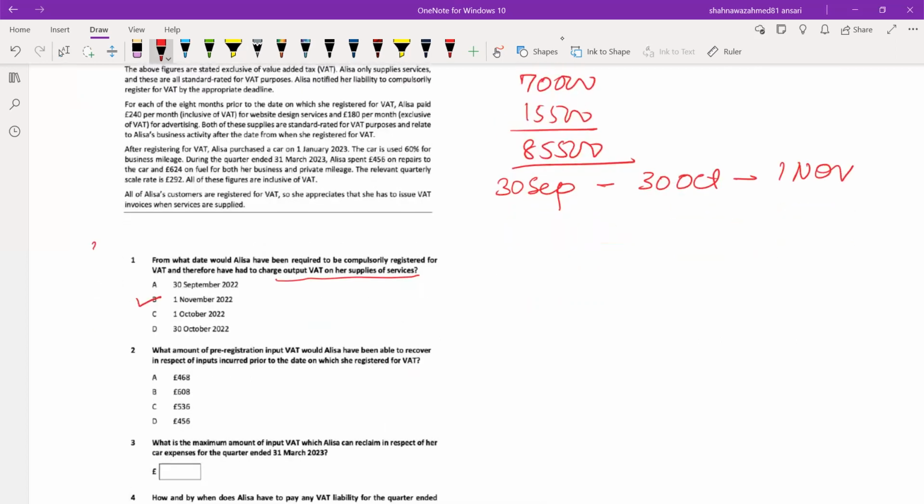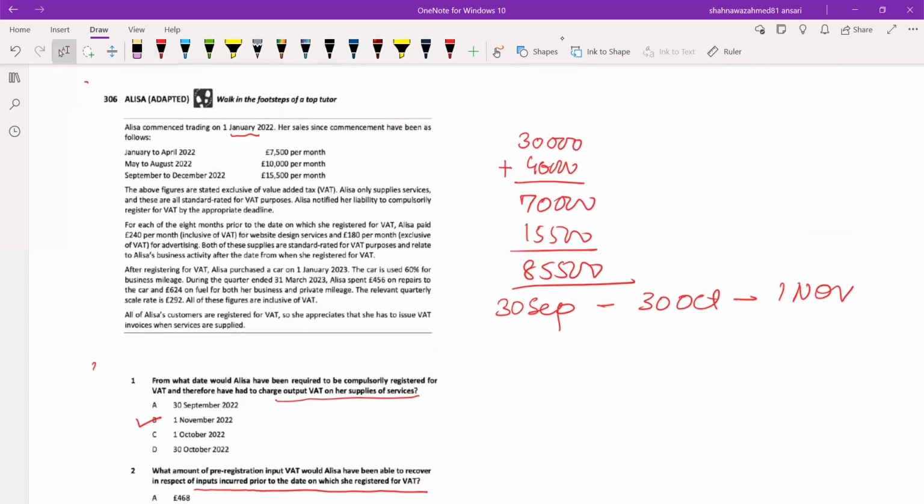What amount of pre-registration input VAT would Elisa have been able to recover in respect of input incurred prior to the date on which she was registered for VAT? So for each of the 8 months prior to the date on which she registered for VAT, Elisa paid 240 per month for website design services and 180 per month for advertising. Both these supplies are standard rated and relate to Elisa's business activities. So these are per month. And we know that in case of services, we have a rule of 6 months.